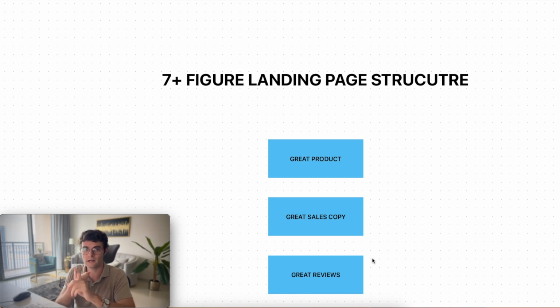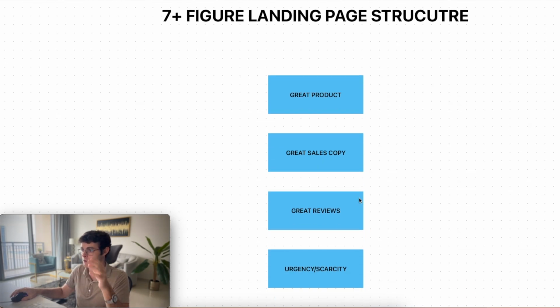So if they have a pricing objection, if they have the quality of the product objection, if they have a money back guarantee objection, you can answer all the objections over here in the review section, right, from other reviews.